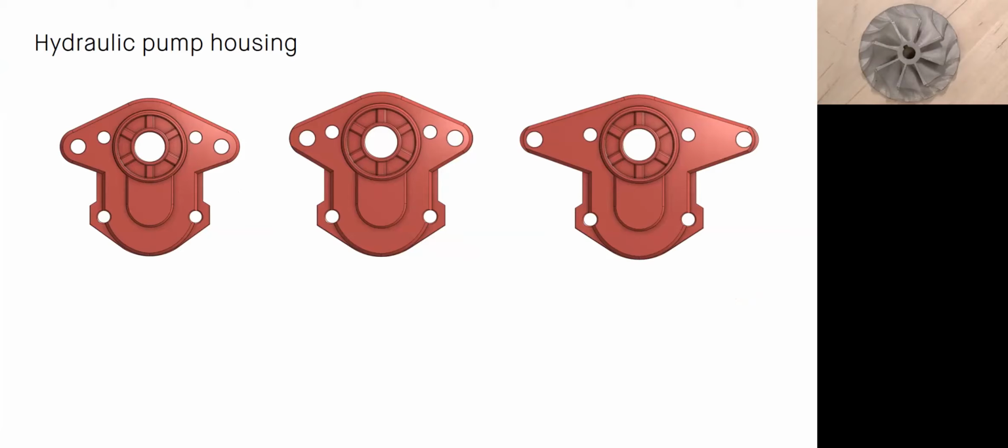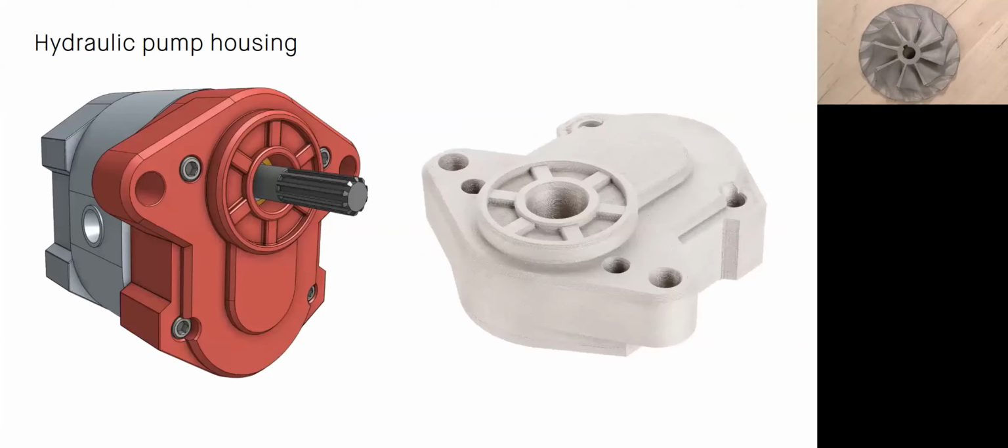It's so easy to make these changes in the CAD environment. How do we make it easy for you to also produce these parts? And that's really what metal 3D printing is creating. After I'm done making alterations to my part, I simply upload it to the printer, and in a couple of days, I'm ready to test my part.